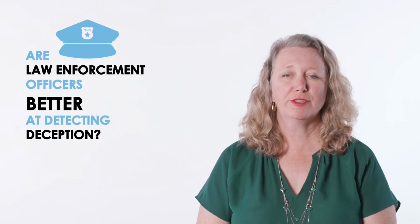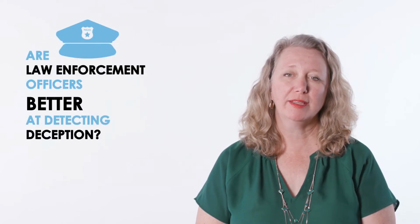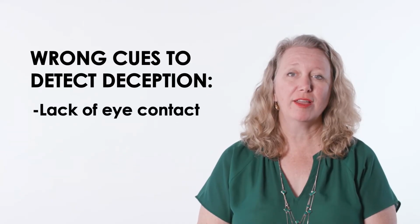Are law enforcement officers better than the general public at detecting deception? Unfortunately, they are not. And it's partly because they are not getting the training that they need. They're being told to go with their gut, or they're being trained in the wrong cues, such as lack of eye contact or fidgeting. But if they're given the correct training, if they are taught to look for clusters or cues that are in patterns, or if they're taught questioning techniques that are more likely to elicit the truth, then they can be more effective than the general public.